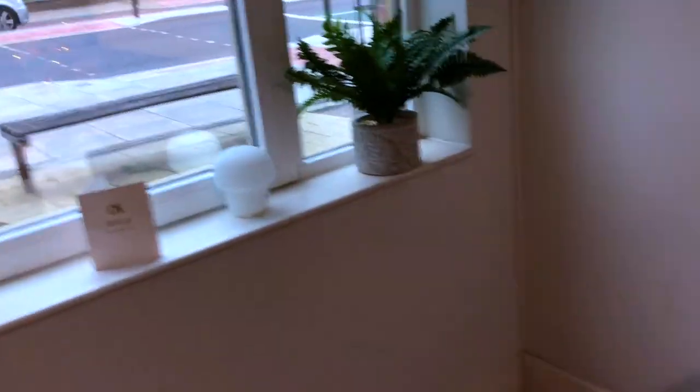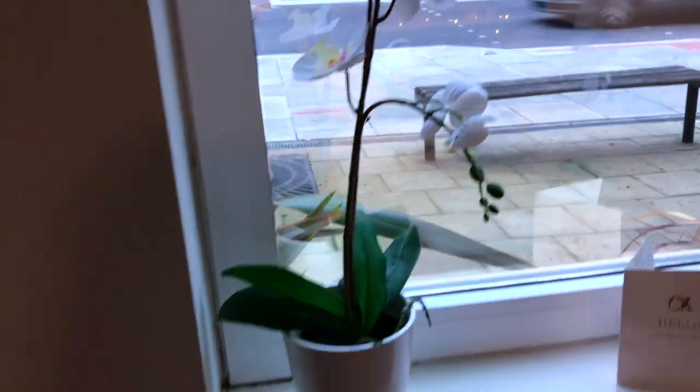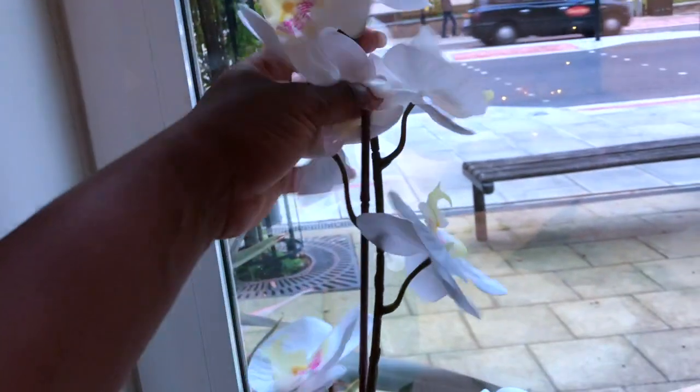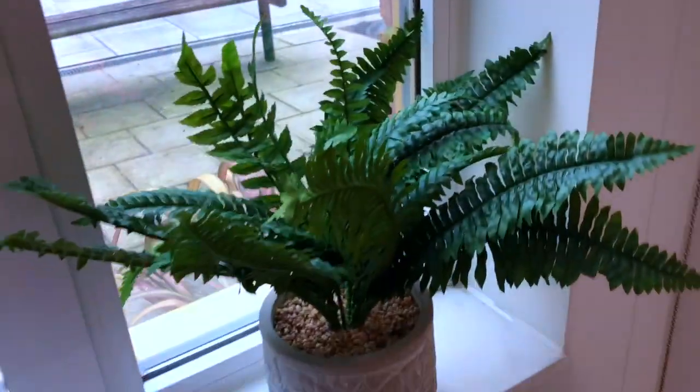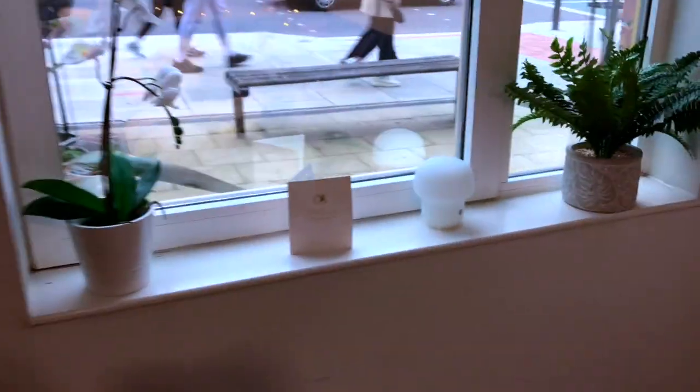This is my window. The only thing I don't like about this room is that we are so close to the street. This plant here reminds me so much of home, because in Norway, everyone has this plant in the house. They call it orchidea in Norwegian, but I'm not sure. My mom had to get me one. It's also a card from my friend. I told you guys, get yourself friends like mine. They made a whole card for me, right? I bought this from TK Maxx, basically, and it looks so nice. I always wanted to add extra green to my room. It's big and just perfect, guys.